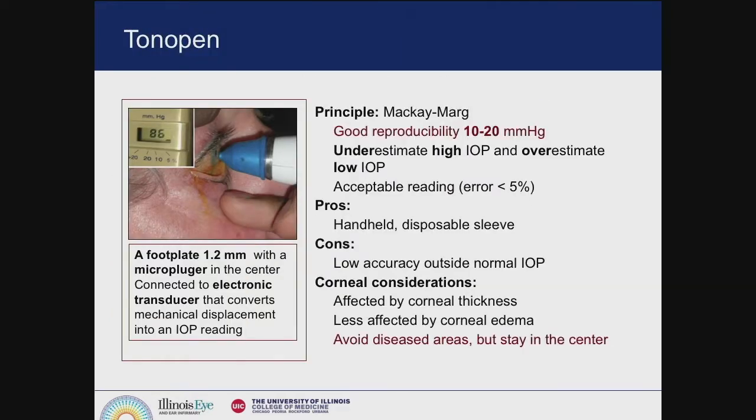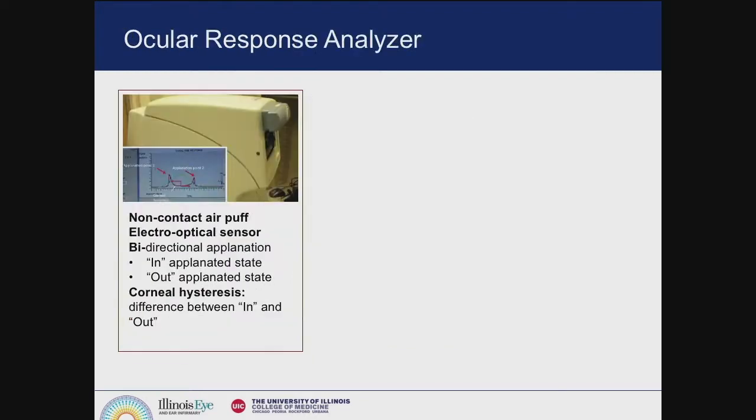Tonopen. This is another popular device. It's a portable device. The good reproducibility of this device is between 10 to 20 millimeters of mercury, and it underestimates high pressure and overestimates low pressure. It's still affected by cornea thickness, but less affected by cornea edema. If you use this device, because the tip is quite small, you can try to avoid a diseased area, but stay as close to the center as possible to decrease the influence of thick cornea in the periphery.